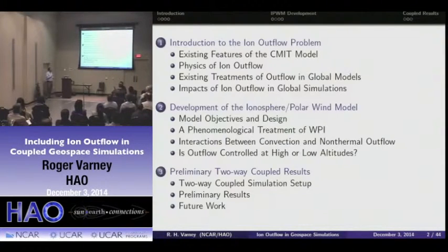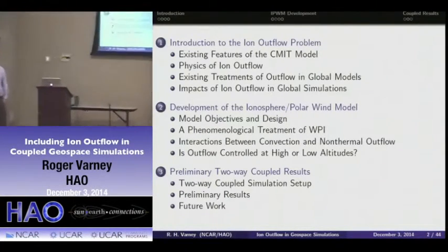I'm going to talk about the objectives and design requirements of this model, why write another ionospheric model in the first place. I'm going to talk about a phenomenological treatment of wave-particle interactions that I've introduced into the model to provide some mechanism for generating non-classical ion outflows. I'm going to show that this model exhibits very interesting interactions between high-latitude convection and the non-thermal ion outflows produced.